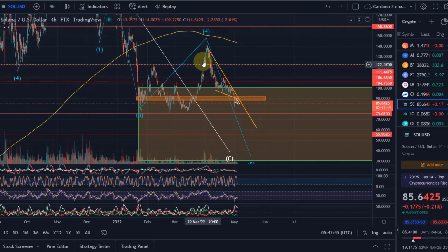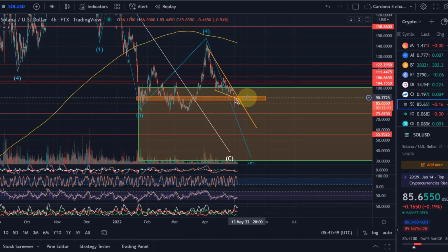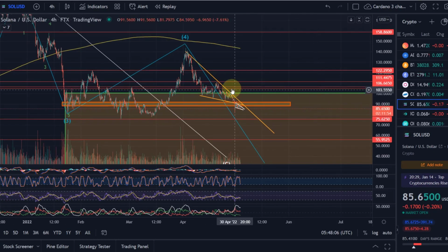So as I said, if we get above the descending trend line, if we get above this box here, which would be above $92, then yes, there is short-term upside potential, but we need to wait until that happens. Until then, I have to expect further price drops because we are still in a downtrend, and a downtrend is still at play until we break the previous swing high, and that would be here at $111. That is the previous swing high.